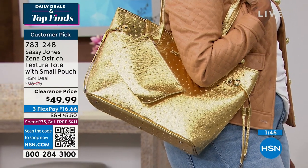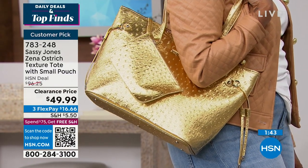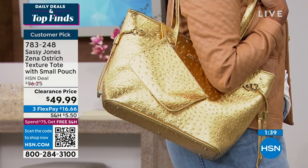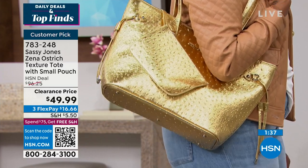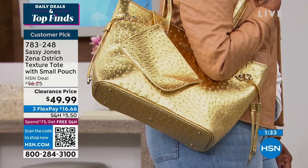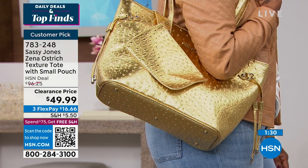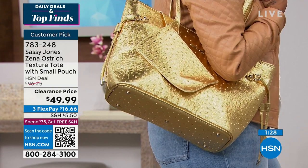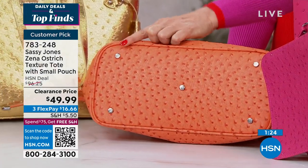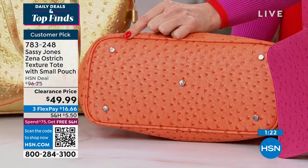And Sassy Jones makes a lot of different personality plus bags. This one is for you if you carry a lot of things with you. I always have to have a water bottle, my must-haves with me. Your necessities, like your own sort of security blanket. Right, things that you want with you. You even have feet on the bottom as well, so you don't have to worry about roughing up that ostrich fabric.